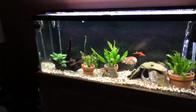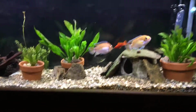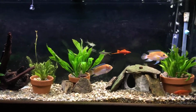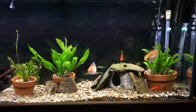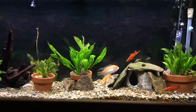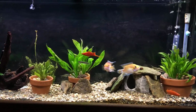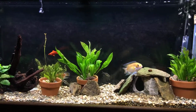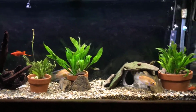All right, my 55 here, this is the one that used to have severums and angelfish in it. I ended up converting this over to basically give a tank for these 2 golden acaras. I'm hoping to actually get them to spawn and then not eat their babies. I'd like for them to raise their babies up to a week or 2 at least before I pull them.